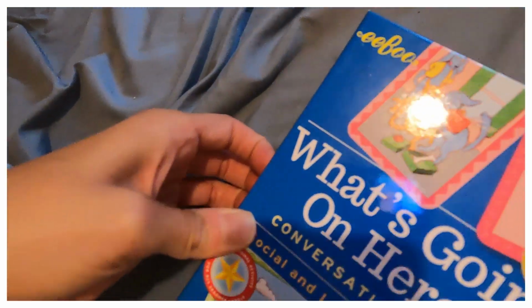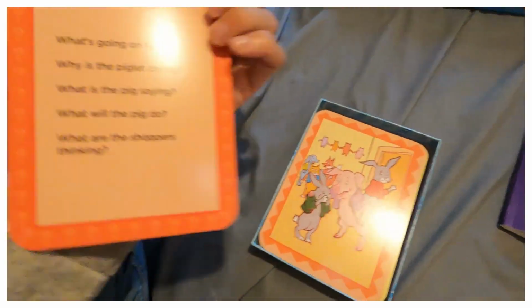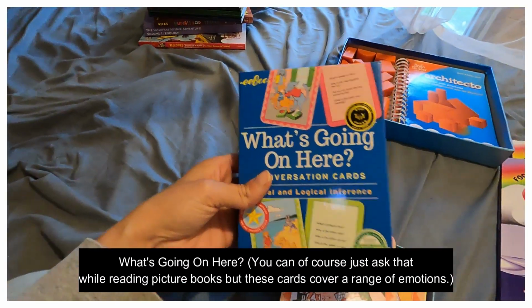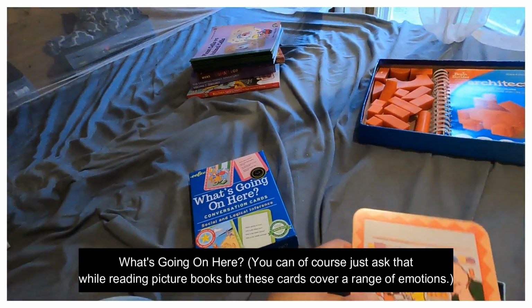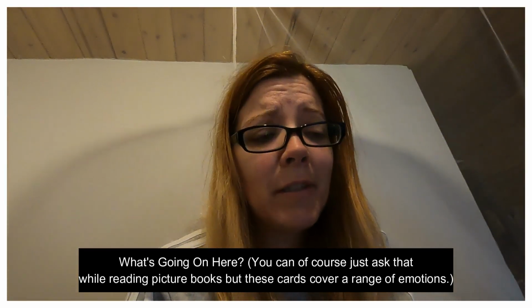Next product up, we have what's going on here. These are conversation cards, just to stimulate conversation. They have questions on the back that you can ask, but basically the first question you always ask is, what's going on here? Just to get conversation going and to get, you know, social and logical inference, it says.